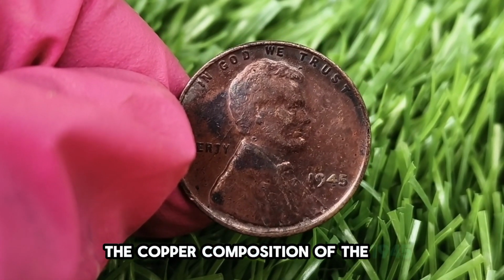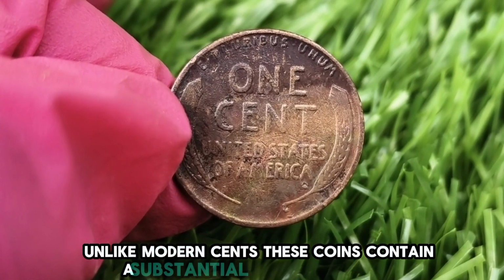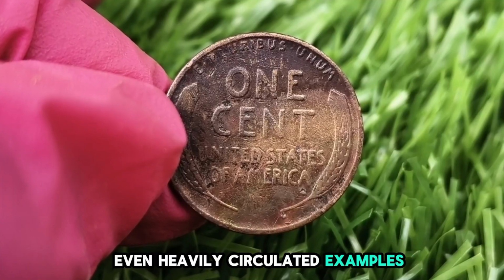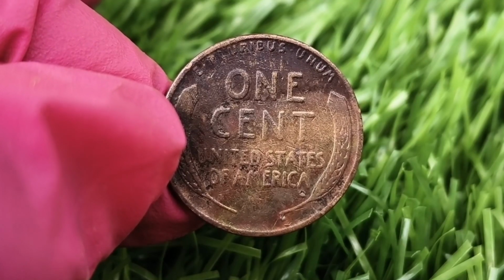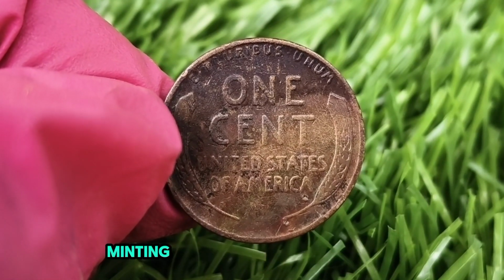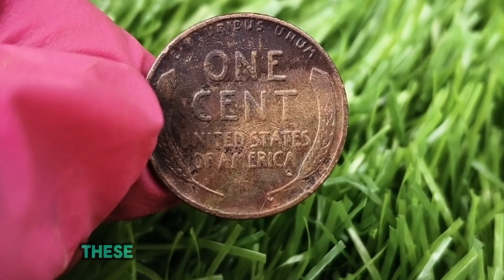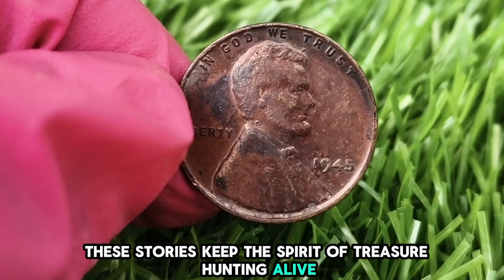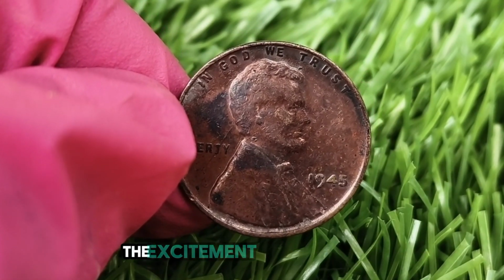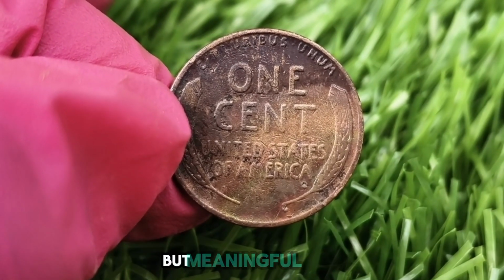The copper composition of the 1945 Lincoln cent adds to its appeal. Unlike modern cents, these coins contain a substantial amount of copper, giving them a rich appearance that collectors admire. Even heavily circulated examples often retain traces of their original beauty. Coin collecting is filled with stories of unexpected discoveries. Rare varieties and unusual minting errors have occasionally emerged from ordinary collections, proving that remarkable finds can still happen. These stories keep the spirit of treasure hunting alive. Collectors often search through thousands of pennies hoping to uncover something unusual. The excitement lies not only in potential value but also in the possibility of connecting with history through a small but meaningful object.